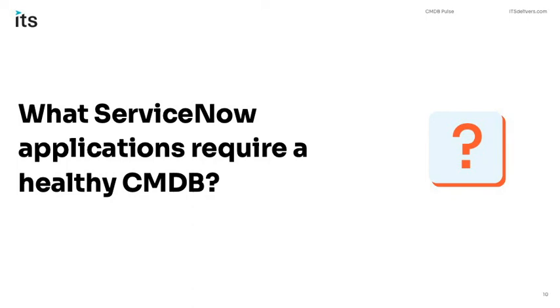Yeah, so security is an interesting one. In some respects, we almost think of it as an opposite to the asset space, in that many times when we're looking at security, we're not thinking about the CMDB. We're thinking that it's kind of its own thing. The reality is that security programs absolutely require a healthy CMDB in order to be usable at all.